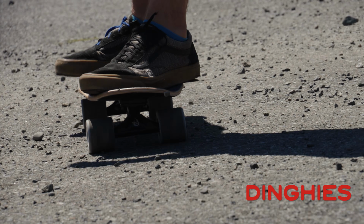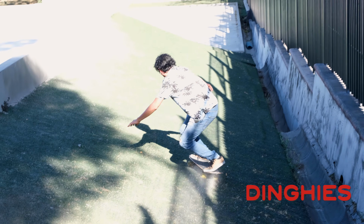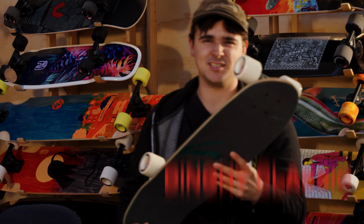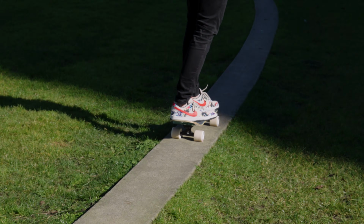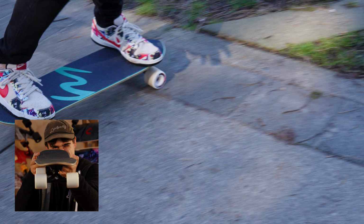Of course, we couldn't skip the Dinghy. First released over 20 years ago, it's our all-time best-selling cruiser, available in multiple shapes and setup options. This thing's beautiful. The Dinghy Classic is your go-to board, featuring 63mm fatty hogs for a smooth and grippy ride. Its responsive concave and nimble handling make it perfect for quick turns and tight lines.